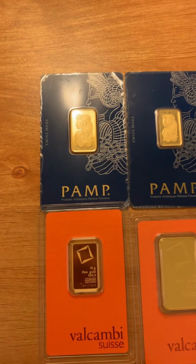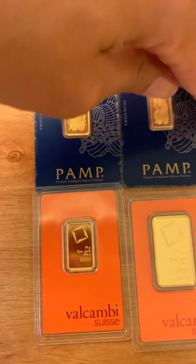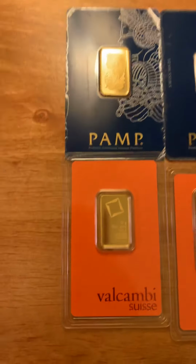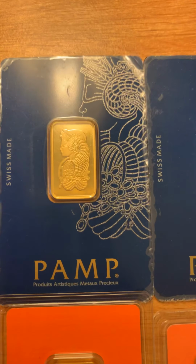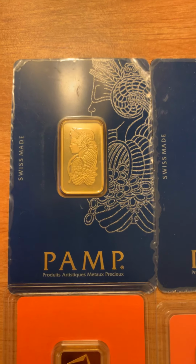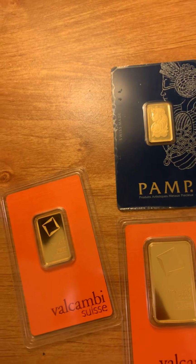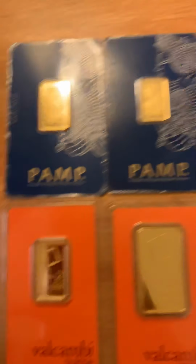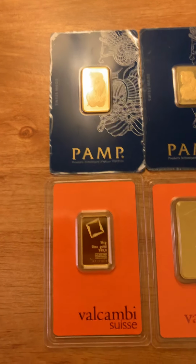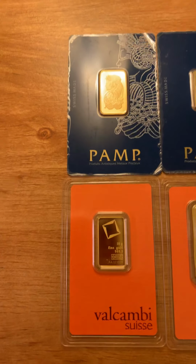You're going to get whatever the spot price is. Again, spot being the going value of gold at that time, or whatever precious metal you're trading. But if you take a look at the PAMP bar, it has a nice design. And as long as you keep it in here, these are all assayed and they have their numbers, so it should make it easy to liquidate. But again, the Valcambi bars, I'm partial to those. Pretty simple design, but it looks nice.